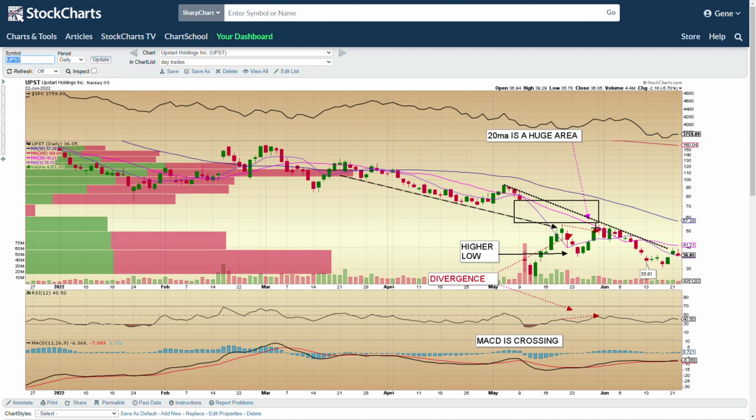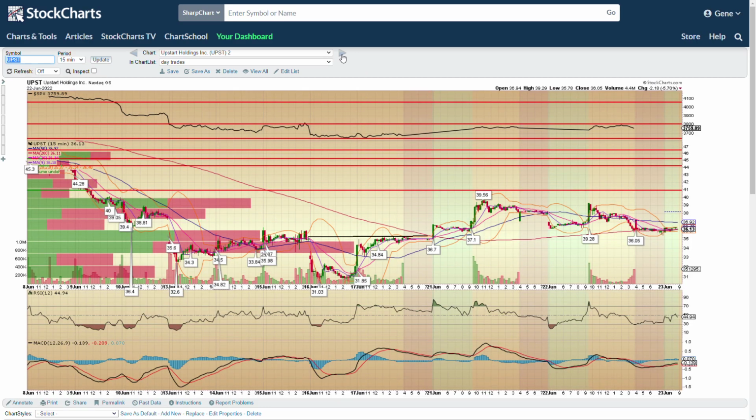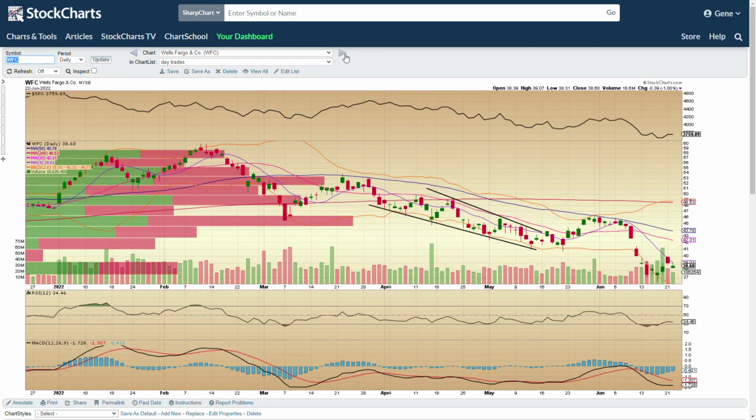Upstart tested this downtrend, holding your 9 here. Still a chance as long as we hold that 9. You can see the MACD is flat. Need to take this downtrend out so it can push up. Upstart 15 minute chart. You can see lower high here, lower low. Almost flat there, but we definitely have a lower high. So that downtrend obviously is a big area.